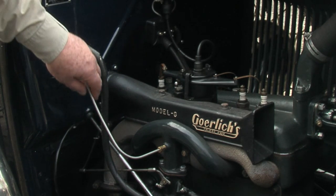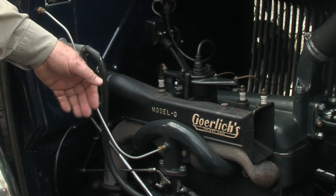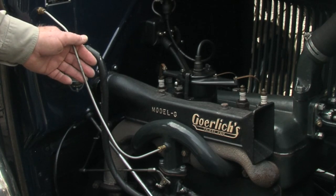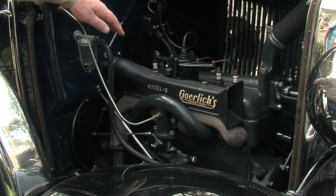Electric worked better because with the vacuum, if you ever drove a car like this, when you accelerate, the vacuum drops and your wiper quits. So when you're driving along and it's raining and you come up on a hill, you've got no windshield wipers. This is the gas line.